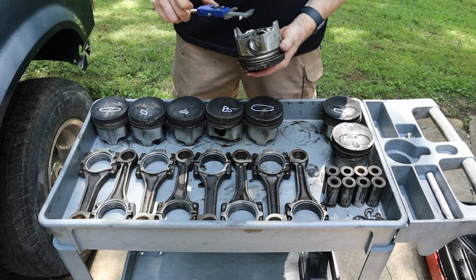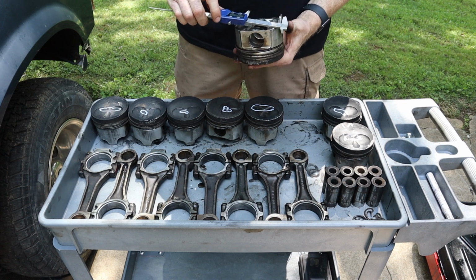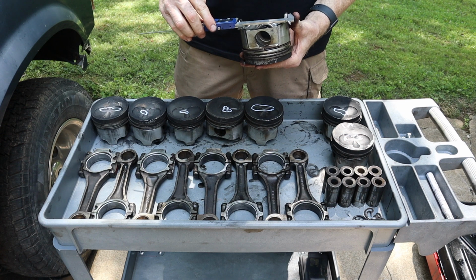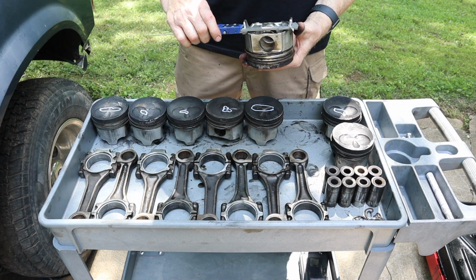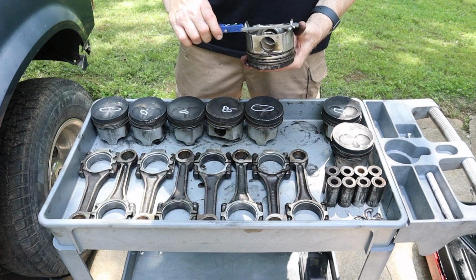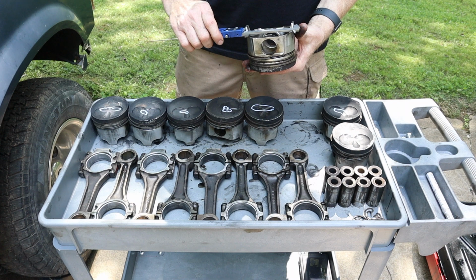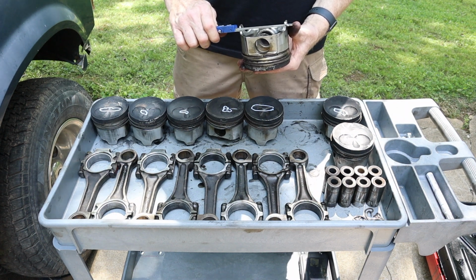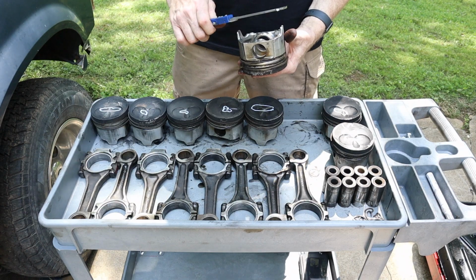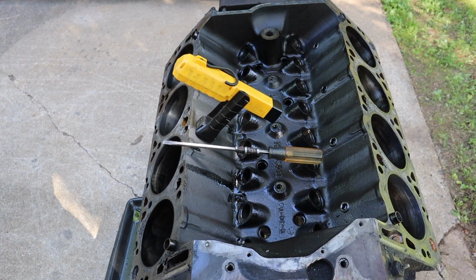Now, taking my trusty calipers and switching to inches here. Again, factory is 4.11 and I'm getting 4.146 or so. And that gives you 4.150 basically when you account for a few thousandths of clearance between the piston skirt and the cylinder wall. All right, folks, are y'all ready for some more carnage?